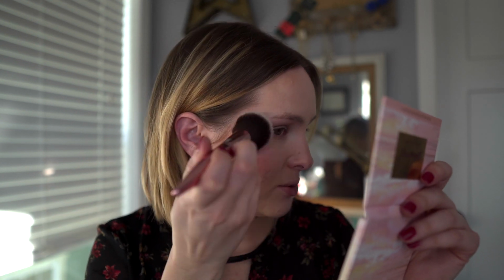I'm going to actually switch brushes. I'm going to use my Moda giant powder brush. And I'm just taking a little bit, because it is a little bit of a darker blush color, and just applying it to my cheeks.